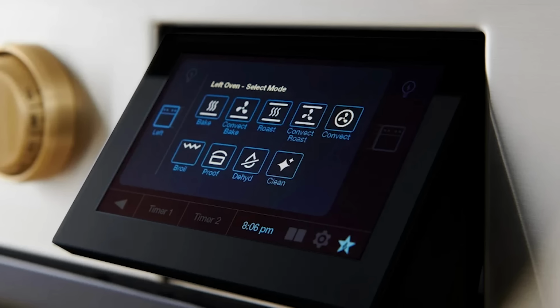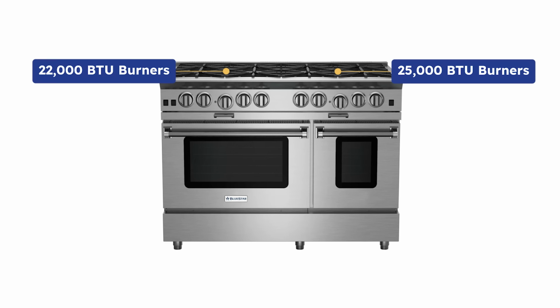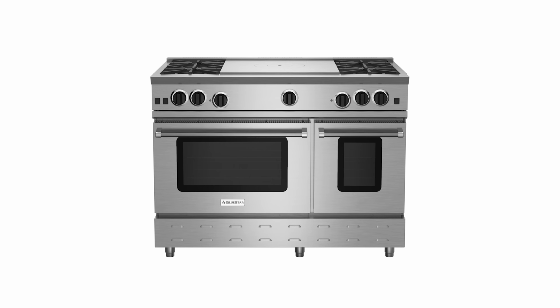It also includes a 7-inch LCD screen with 8 cooking modes and is the only BlueStar with self-cleaning. BlueStar's all-gas Platinum series has burners with 25,000 BTU and 22,000 BTU, as well as 18,000 on the rear burners. Along with SKS, BlueStar is the only gas range offering the more even pure convection, which is heat blown in from the back for more even baking. The R&B series is a still powerful 22,000 BTU max, dropping to 15,000 BTU, but offers grill, griddle, and French top options, unlike the Platinum.